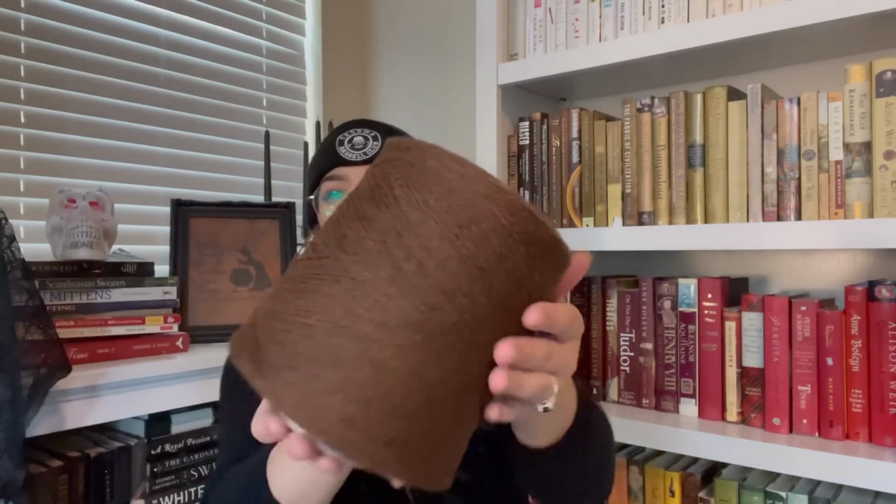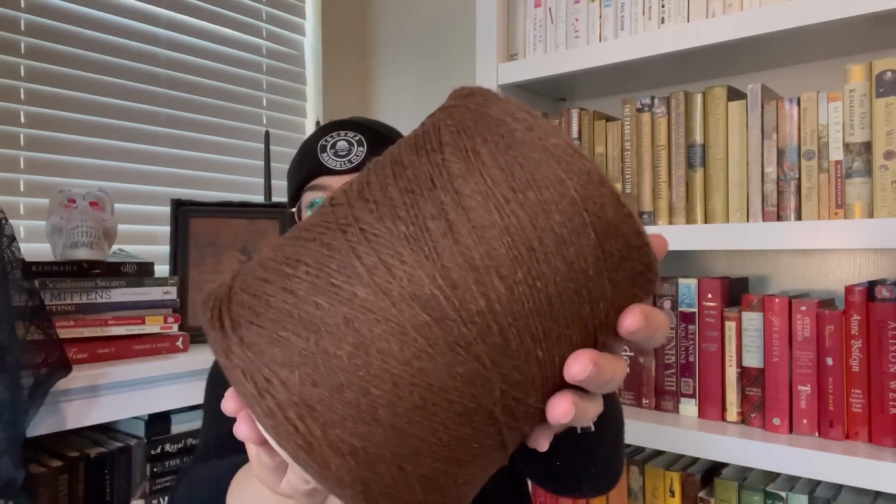Here is my cone update. As we have established, I have a small head, so don't be alarmed that it is the same size as my head. But I love this color. It's just beautiful. Probably one of my favorite shades of brown.